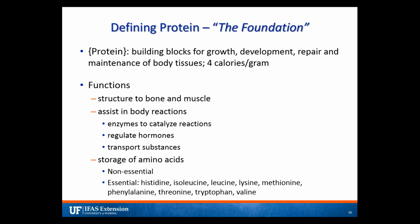So protein is what I like to call the foundation. It's the building blocks for many things in our body. It's for growth, development, maintenance of body tissues, and it's only about 4 calories a gram. We need it for several functions. We need it for the structure of our bone and our muscles, and also to assist in many body reactions.